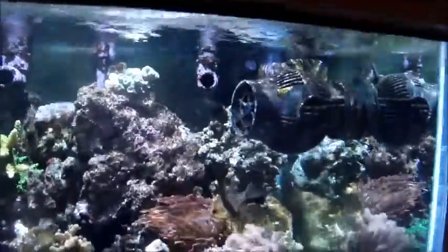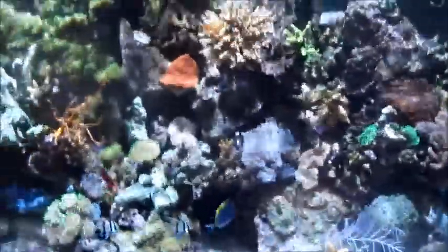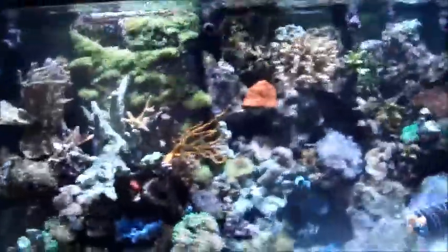Filtration, or circulation anyway, I have 2 of the WP-40s, but I only have one working at a time. Right now the one I'm showing you is on, and the other one is off. And I have them on a timer that alternates them, and the timer is right down here. I got that from Adam. And I have it normally set every 15 minutes to alternate, but for the purpose of the video I did it every 2 minutes. So let's see if we can show how that works.